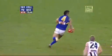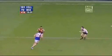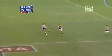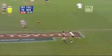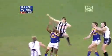Kerr. Outstanding this afternoon, Daniel Kerr. Confronted by Swan, needs to double back. Whoa, wobbly old kick towards half forward. Out comes Rowan Jones in front of Davies. Handball back towards Stengline. Good chase from Dynak, but Stengline high inside attacking 50, short of fist.